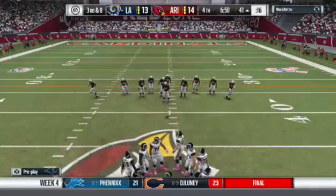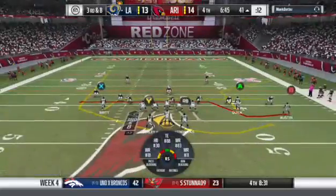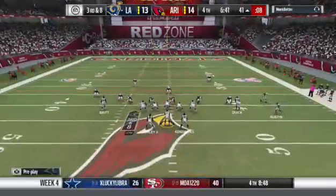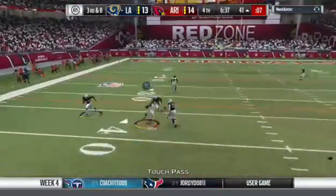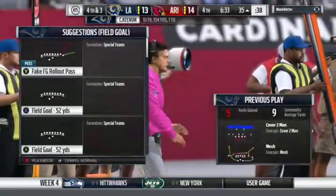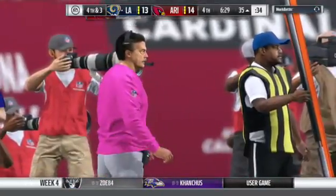8th play of the drive forthcoming, and they need 8 yards on 3rd down. And the Cardinals, they trot out their dime package for 3rd down. Throwing is Keenum on 3rd down. Over the middle, he hits Austin. And he'll go down here at the 35-yard line. It's a gain of 5 on the play, and that's going to make it 4th down.